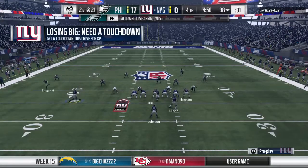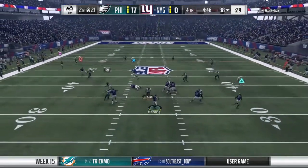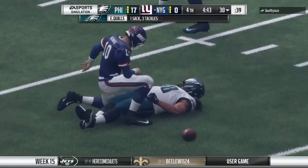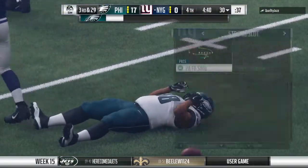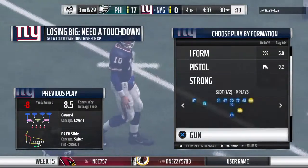The amount of sacks that they've absorbed in this game is absolutely extraordinary. Let's just face it. This offensive line, flat out, cannot handle it. And he's going to go down again. So when you have good field position to start a drive and you give up back-to-back sacks, that can be demoralizing for a team.